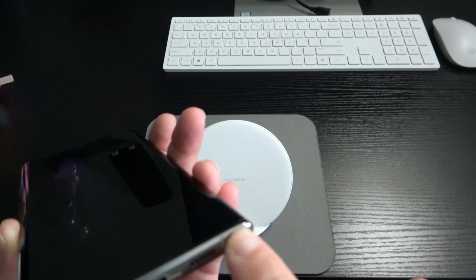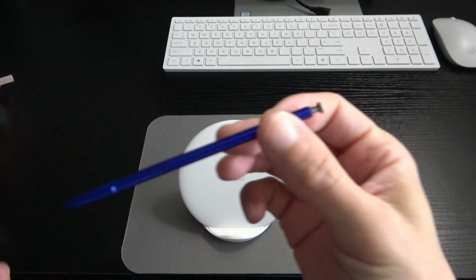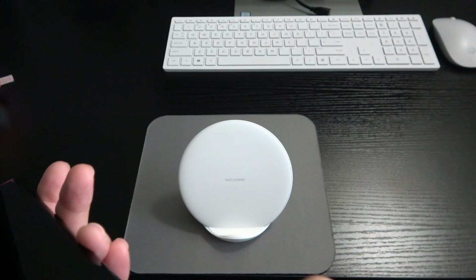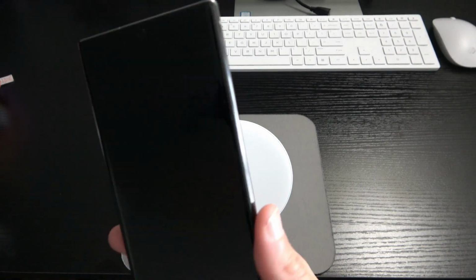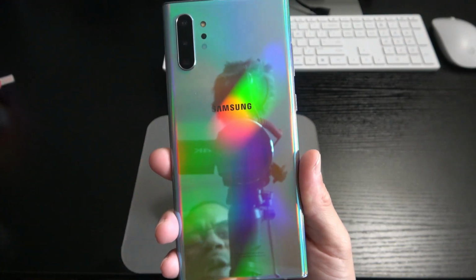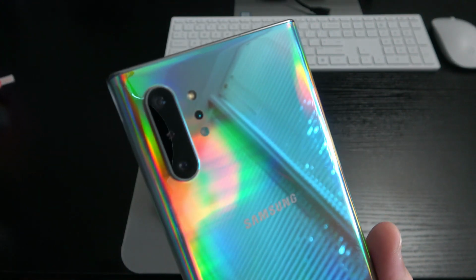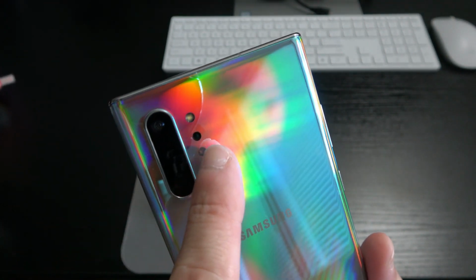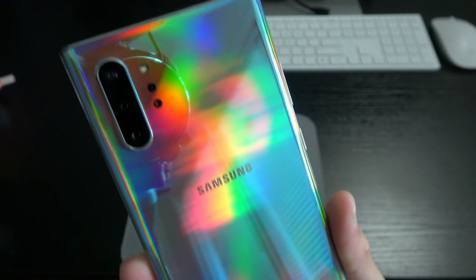And then here, ladies and gentlemen, is the S Pen. Okay. Beautiful blue color. Top. Nice and clicky. Okay. Go ahead and slap that back in there, and it makes a little vibration once you put it back in and let you know that you put it in properly. And then of course here's that beautiful Aura Glow color again. Samsung branding on the back. Here is our camera sensor, tri-cam sensor right there. Here is that 3D time of flight lens, and on top of that is the LED flash.